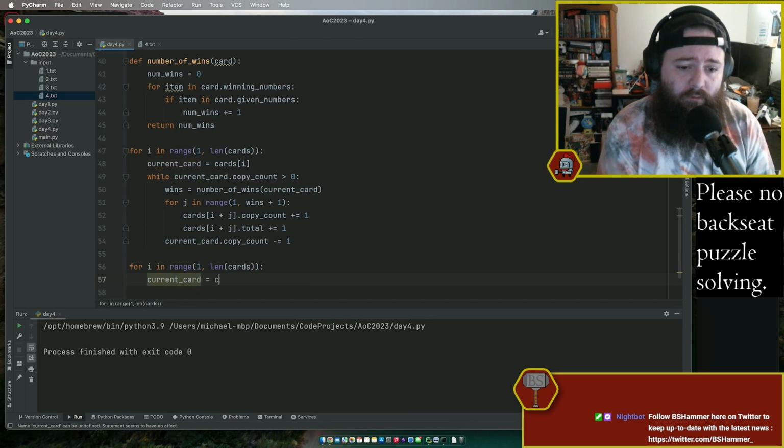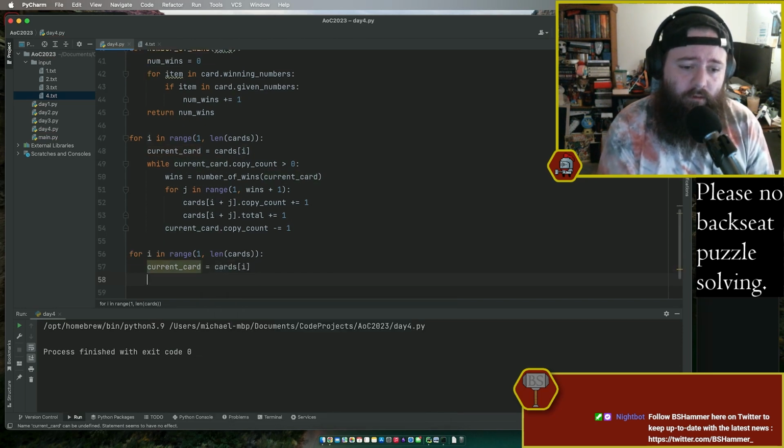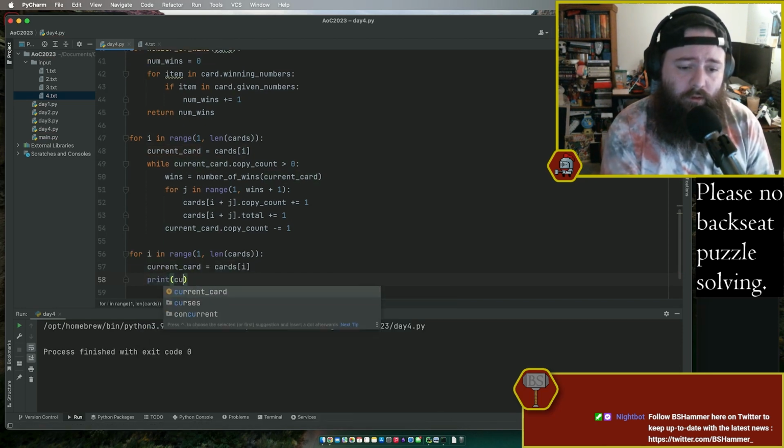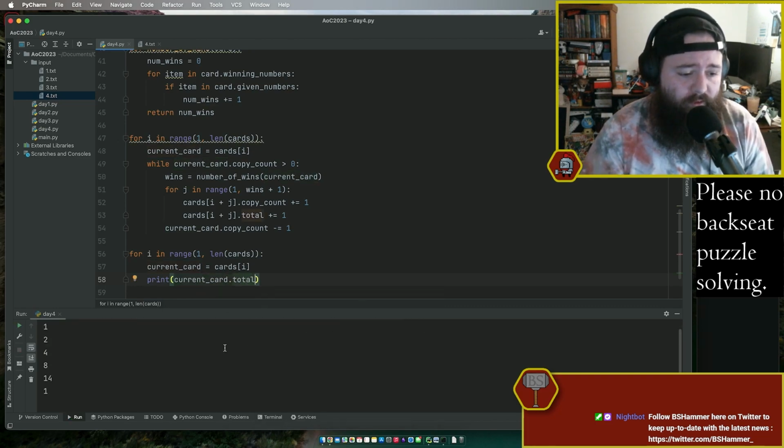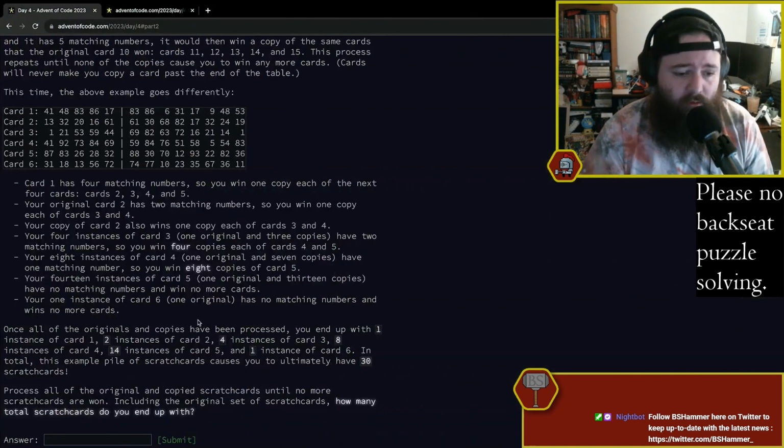Current card equals cards at I. Print current card dot total. 1, 2, 4, 8, 14, 1. 1, 2, 4, 8, 14, 1.